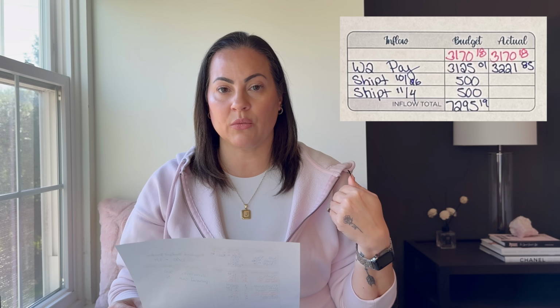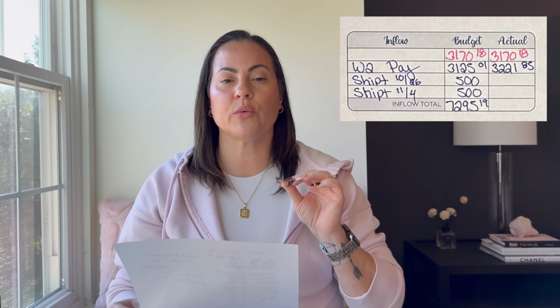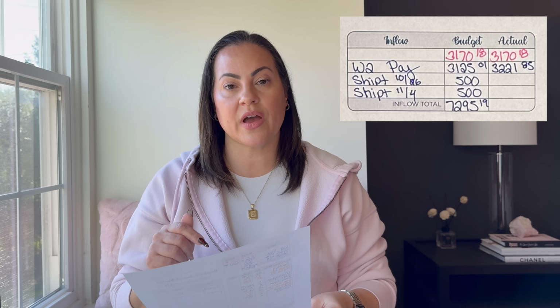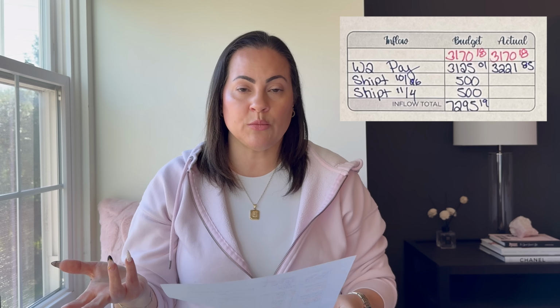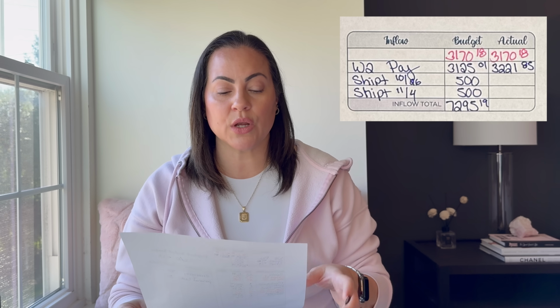It's usually every Sunday. I can withdraw the money whenever I want. The week ends on Sunday, so even if I would withdraw the money on Saturday, I am counting Sunday as the actual payday. I budgeted $500 for each of those Sundays. Even though I do expect it to be more, $500 is the lowest I usually aim to get. So that puts my income or my inflow total to $7,295.19. And that's the amount that I'm going to work with filling out this sheet.